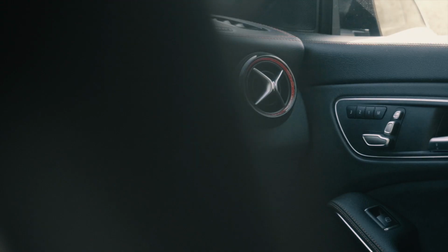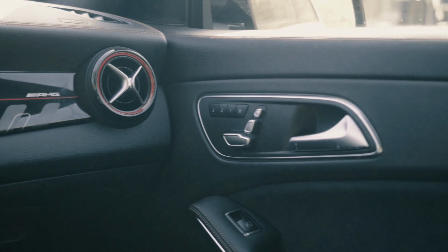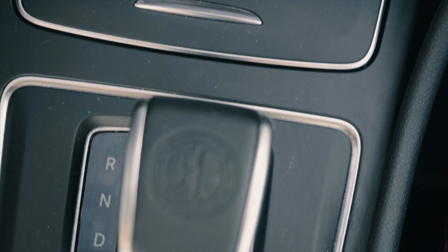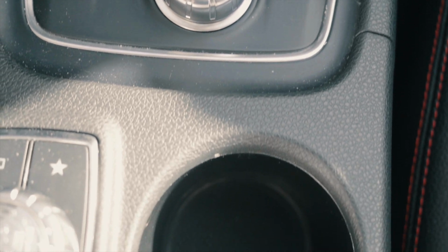What I don't really like about this car, since it's the entry class of Mercedes, is that some of the materials feel very cheap, very plasticky, and make weird noises when you touch them, kind of cracking. But in general, for the money you get, it is pretty nice.